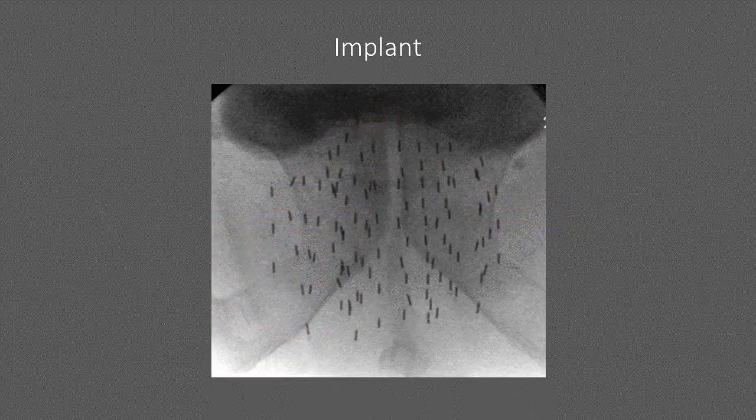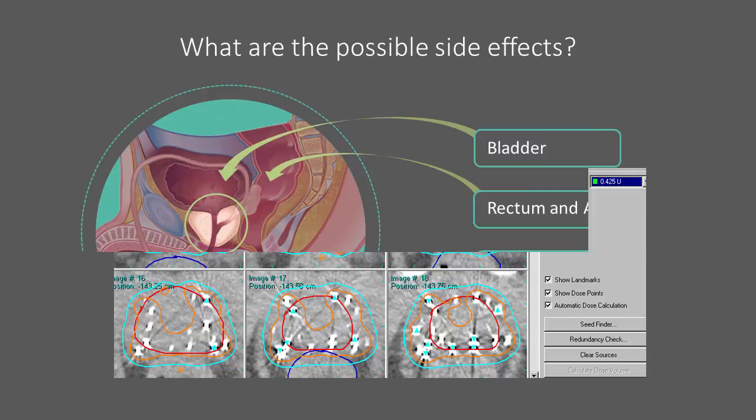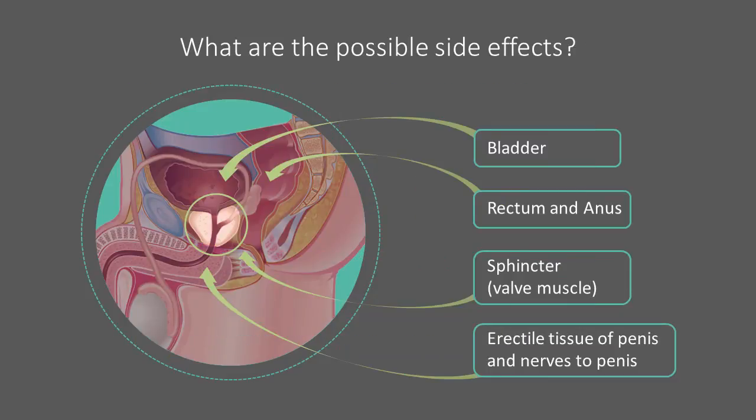This X-ray shows an example of the radioactive sources distributed throughout the prostate. Computerized programming, as displayed here, demonstrates the distribution of radioactivity in the prostate. Refinements in technology and surgical technique allow doctors to place seeds into the prostate as precisely as possible to ensure that maximum radiation is delivered to the prostate to kill all cancer cells, while at the same time limiting the amount of radiation to surrounding structures.